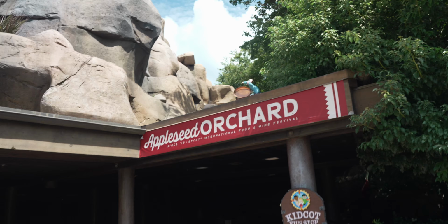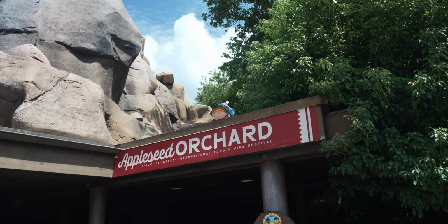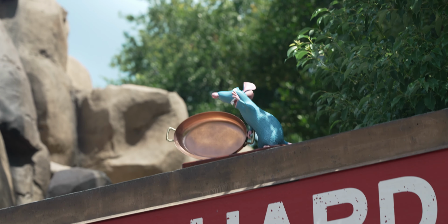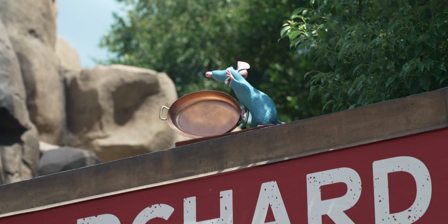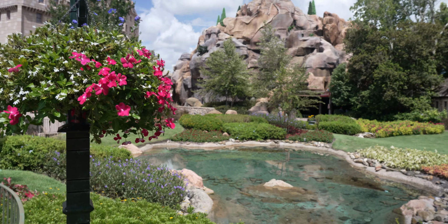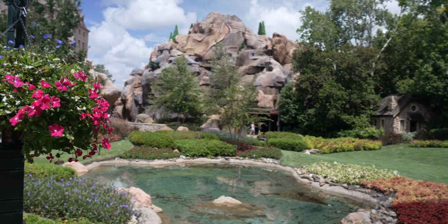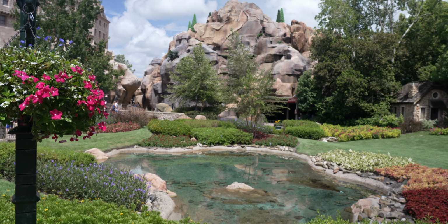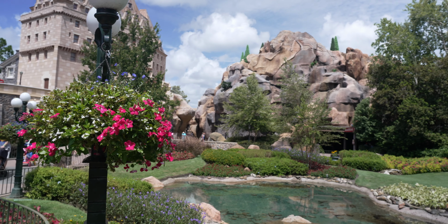And all the way down at the bottom of the Canada Pavilion, on top of the Appleseed Orchard sign, there's Remy with his pan. I think Canada might have one of the most beautiful pavilions. Look at this garden here, a little pond, and this rock work in the back is so nice.